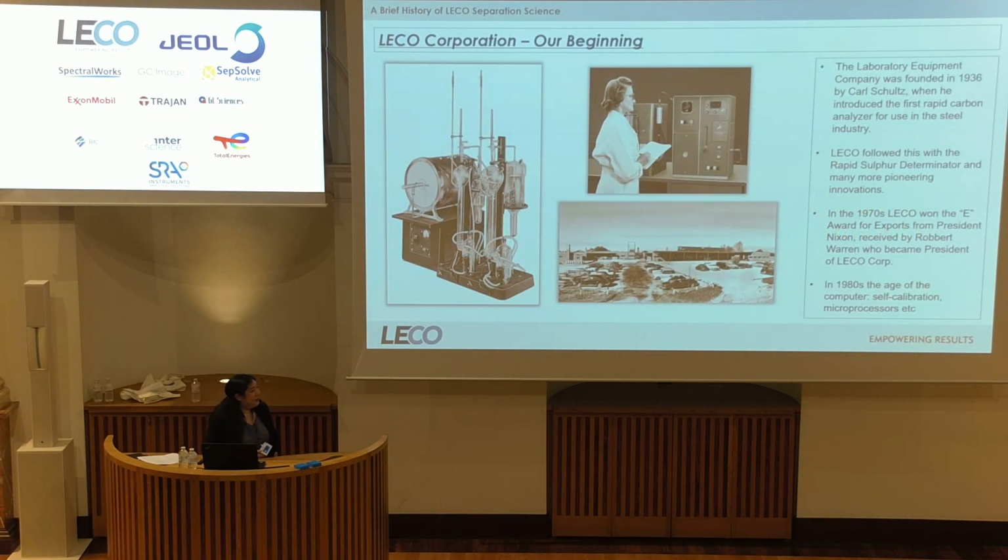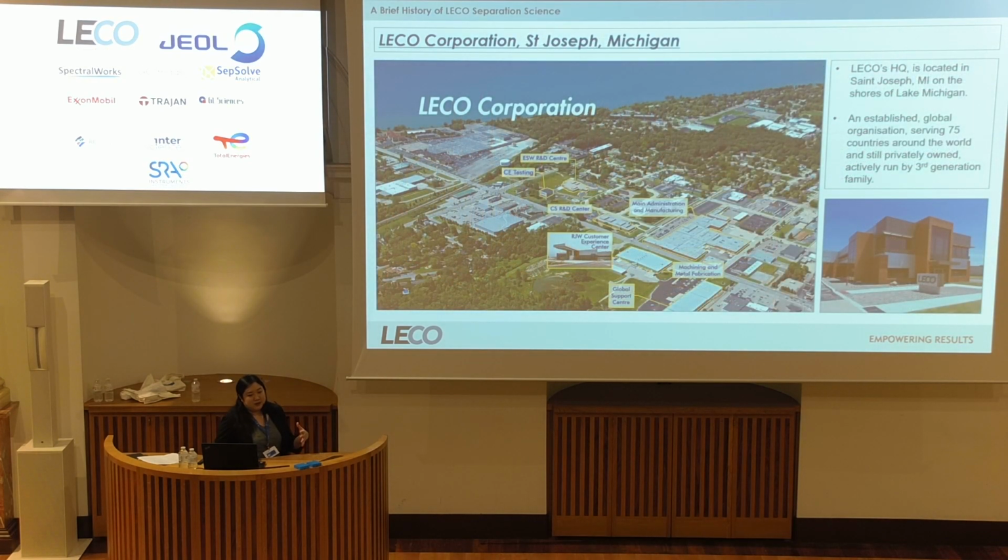Most of you are familiar with LECO, but just a little bit of background about us as a company. We were one of the leading GC×GC commercial vendors, but we actually started with rapid carbon determination, and then we made a sulfur analyzer, and we've been doing a lot of different analytical instruments since. Today, we're still headquartered in St. Joseph, Michigan in the US, and many of you have actually been to visit our facilities and done some training there. Highly recommend coming and seeing us there.